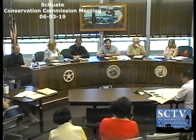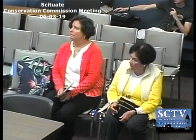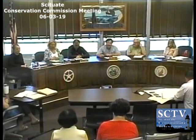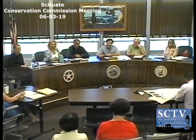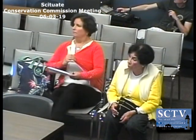Guardrail, would that be metal or wood? Typically, it would be wood in a residential application. Okay. And the other thing is, on the septic systems, it was mentioned in another hearing that they would be the kind that a car could drive over. Correct. Is that something new? No. There've always been septics you can drive over.